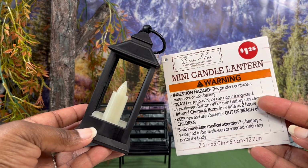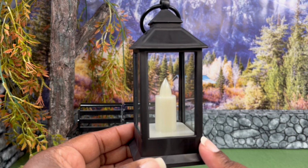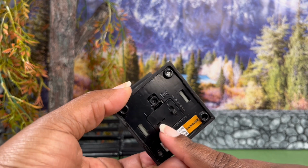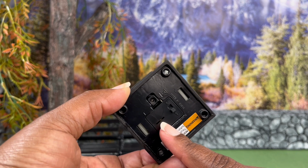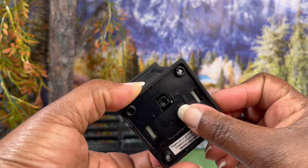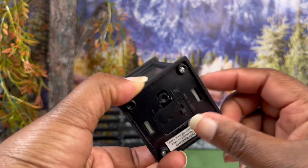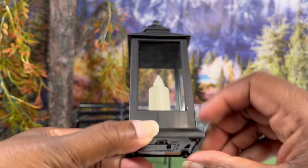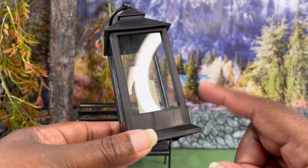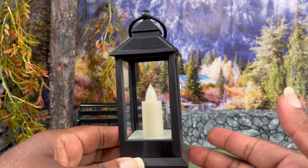My store also had this mini candle lantern for $1.25. This comes with batteries already, and this was the very last one that my store had. And the little plastic piece that keeps the batteries from being used was missing. So I already knew this probably wasn't going to work, in which it doesn't. So mine does not light up, but that's okay. I'll just get new batteries for this. But I think these are nice and will look really good for Halloween decor in my doll's house.